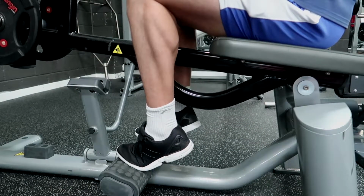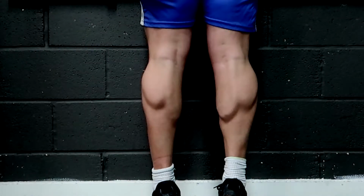In this video I'm going to tell you how to get bigger calves. Bearing in mind that your calves are probably the most genetically influenced muscle group, and the lower the calf muscle inserts into the bone, especially the gastrocnemius, the more muscle building potential.